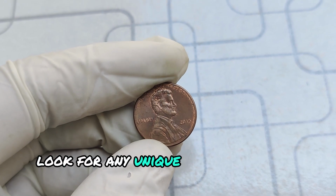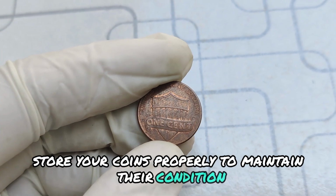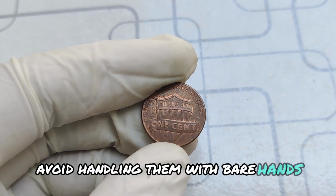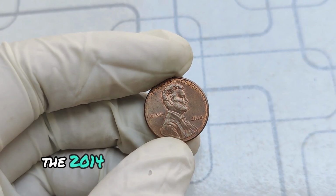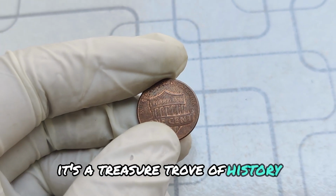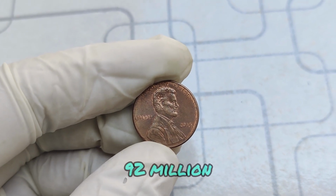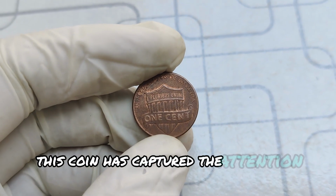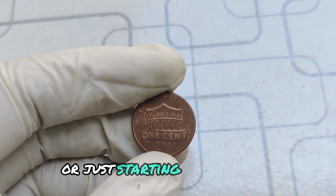Let's take a look at the current market trends. As of now, the 2014 Ultra Penny is experiencing a surge in demand among collectors. Coin grading companies such as PCGS and NGC have seen an increase in submissions for this coin, indicating that collectors are eager to get their hands on it. Recent auction sales have shown that well-preserved specimens can command prices upwards of thousands of dollars, contributing to that remarkable figure of $292 million in overall market potential.